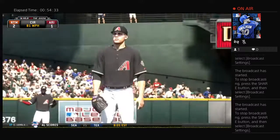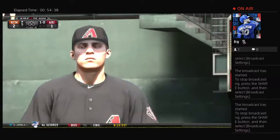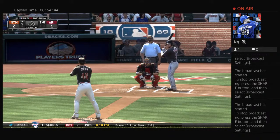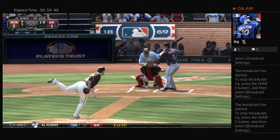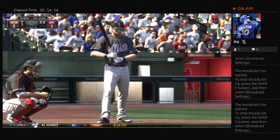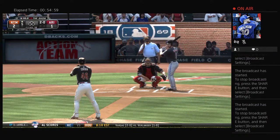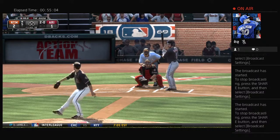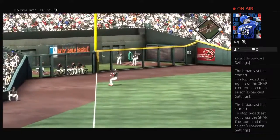Travis d'Arnaud is in for his second plate appearance as he looks at a ball. It's 1-0. And he won't bite at that one either. It's 2-0. No outs, nobody on. Out in front of the fastball here as this is drilled into left field. That's a base hit.